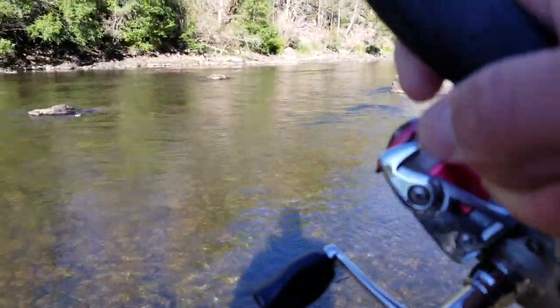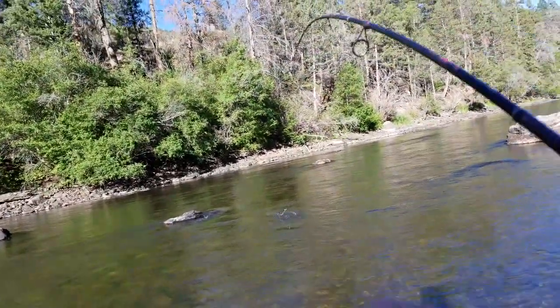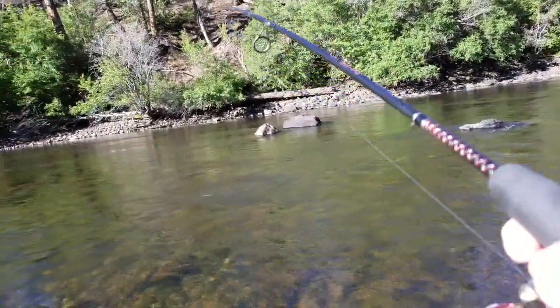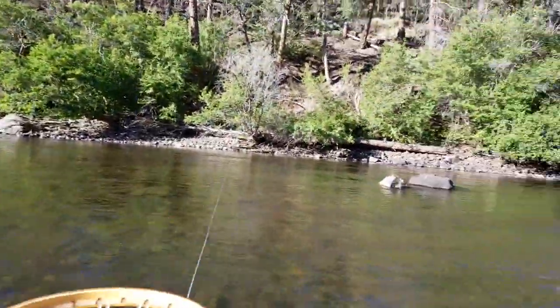There we go. That's a good one. Hey. Oh, I foul hooked him. Wow. No wonder he's fighting really good. Okay, well, let's get him in. Get him taken off right away. Let me get him back in the water. Don't wet my hand. Get him. And he's back. Right back to his hole.